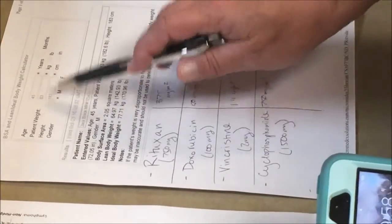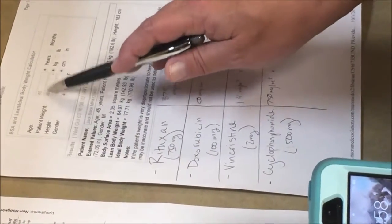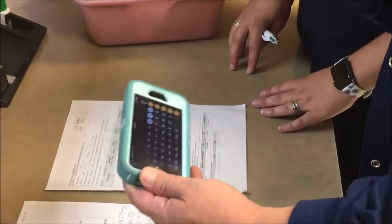Now we're going to go through and double check the dosages, but before I do that, I want to double check the BSA. So it looks like we've got a height in centimeters and weight in kilograms. I don't know if you know this, Ashley, but most Android phones have the function where you can turn it into a landscape position, and all of a sudden it turns into a scientific calculator, which has the square root function, which is very helpful, as you know, as we do our BSA calculations. So I'm going to go through and recalculate his BSA.